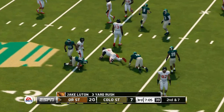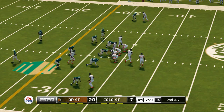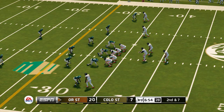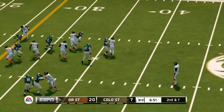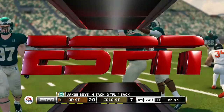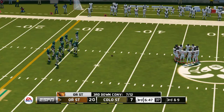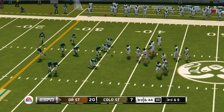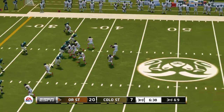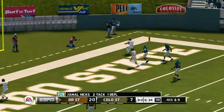And they get nice yardage on that run. Gain of four on the play. That'll make it second and seven. Tackle at the 36-yard line. Third down, and they need to get it to the 27. He goes downtown. Oh boy, almost intercepted.